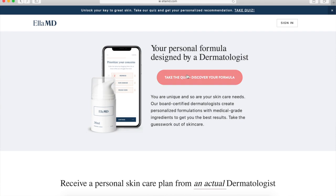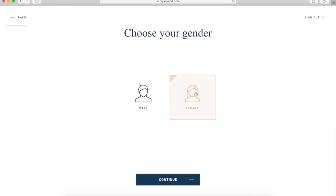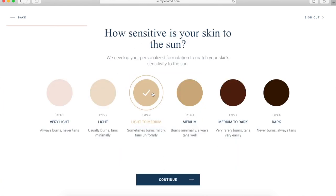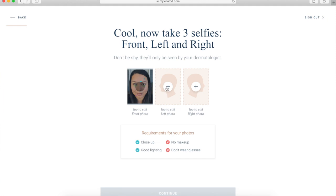So how does it work? First, we need you to upload a few photos and take a 5-minute skincare assessment. After reviewing your data, your personal dermatologist will illustrate exactly what they're seeing, generate a customized formulation, and a treatment plan designed directly for you. You'll be able to see exactly what they're seeing and how the ingredients are working. It's kind of like having a concierge dermatologist, but way cheaper.